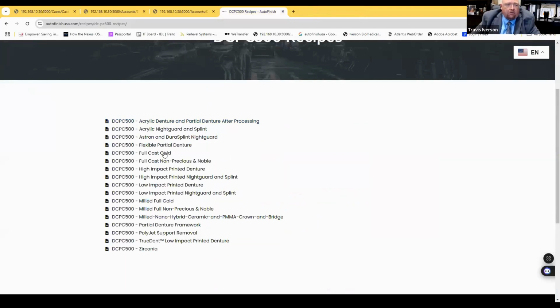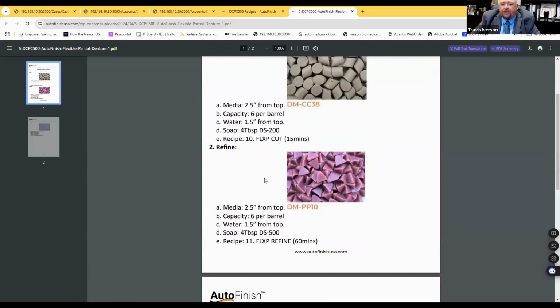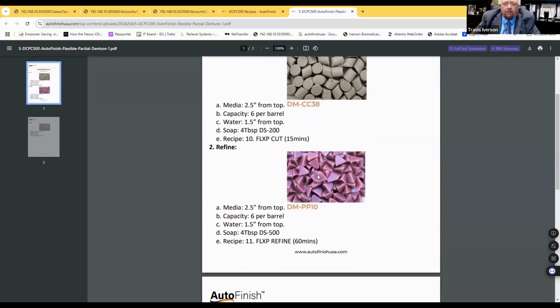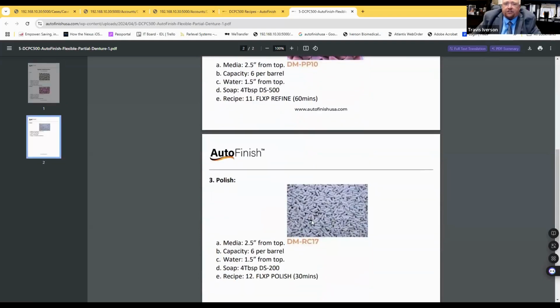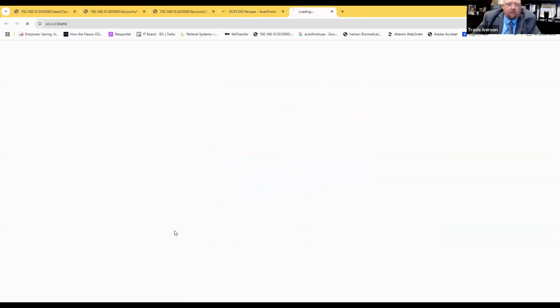So let's go into flexible partial dentures. It's a very good question, by the way. Again, this is 6 per barrel, and then it's a 3-step process. You go through the cut media, which is similar to a grinding disc, then the pink pyramids, as Mark loves, the DMPP10, and then the high shine polish. I want to get to one that doesn't have, let's go to mill.